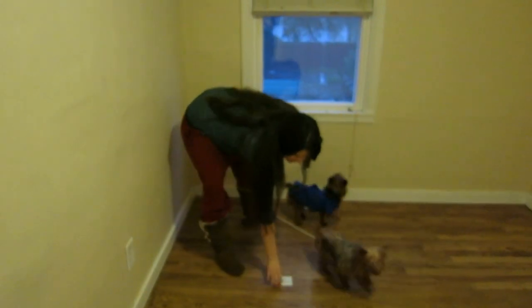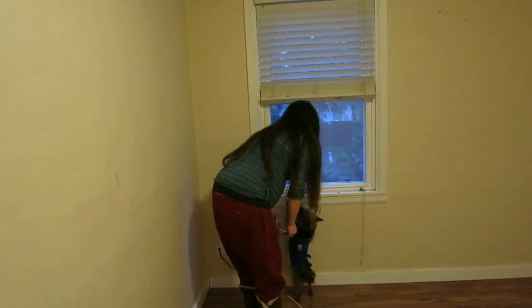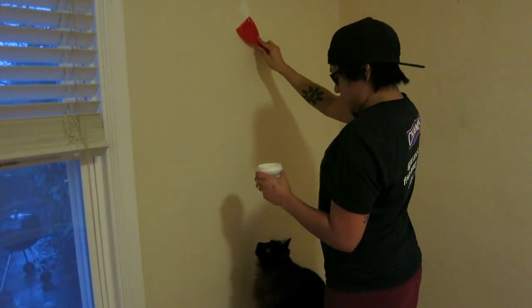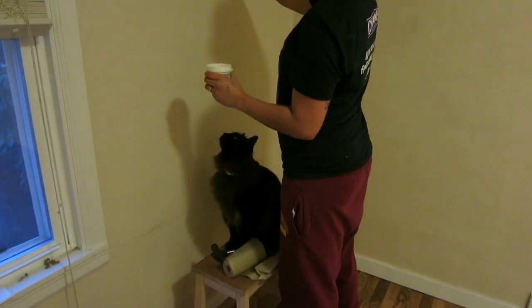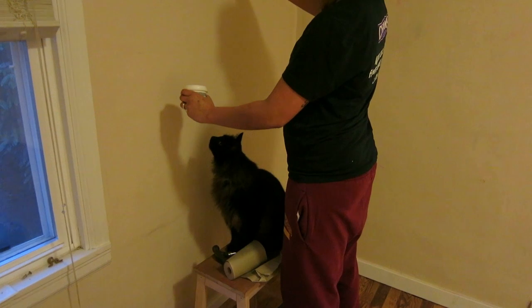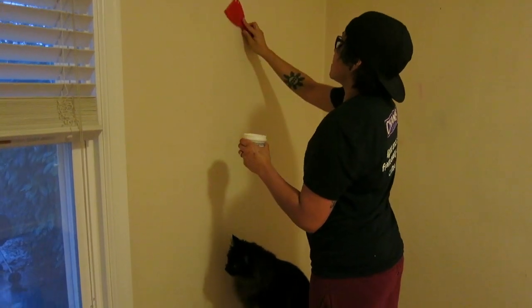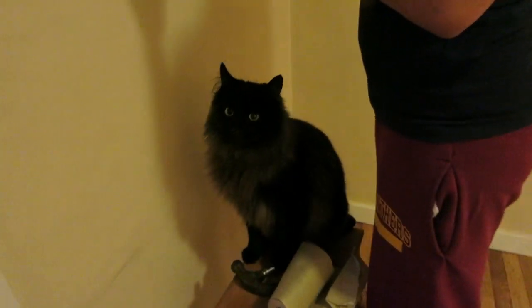All right. So we cleared out the room. Someone's being needy. So we cleared out this room, and I'm gonna start putting some plaster on because there are some holes from the previous tenant. Are you helping, Vegas? You should have seen him. He got up and reached up, like, what are you doing? Manly stuff.